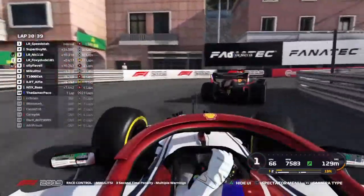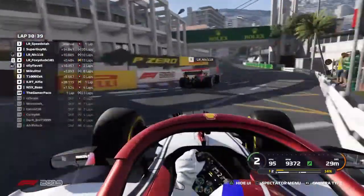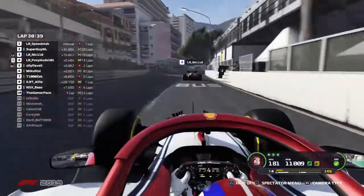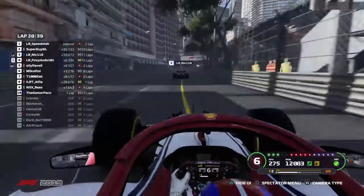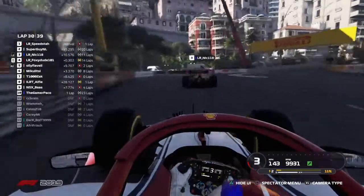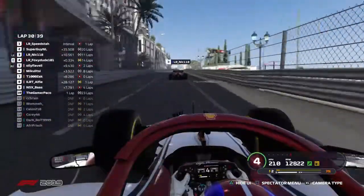There's only 10 laps to go now. Of course, what Speedster is going to be doing for entertainment now is how far can he pull that gap out before we reach the end of the race. I reckon he's going to be aiming for a minute.